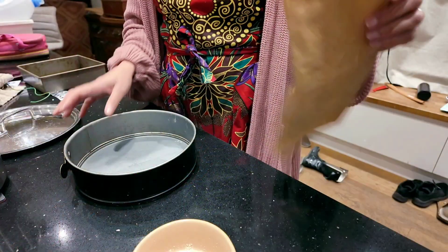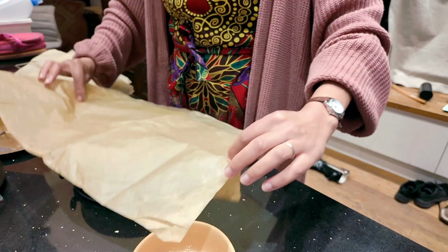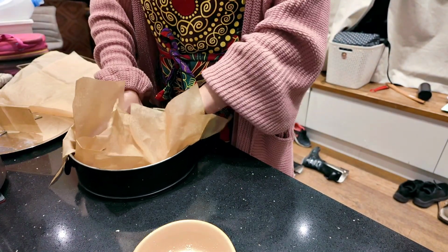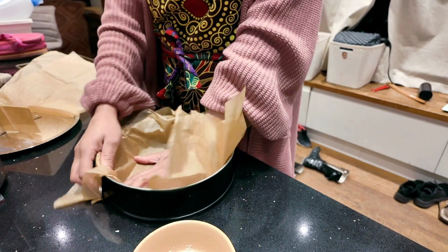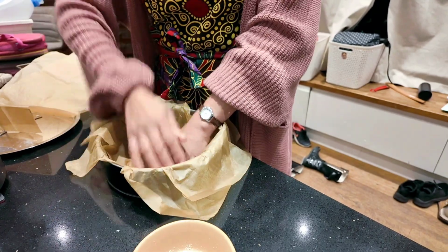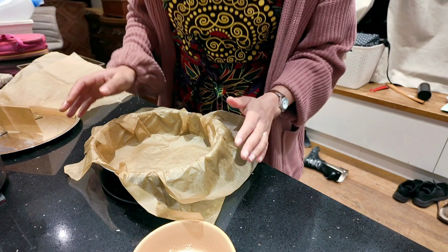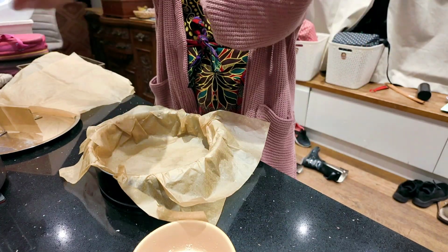So I have some greaseproof paper over here. I like to double up on the greaseproof paper because I find that it keeps the cake from hardening off too much around the edges. So I just double up on that and cook it on low temperature. There's absolutely nothing scientific or precise about this. I just bung it in and then I smash it in.